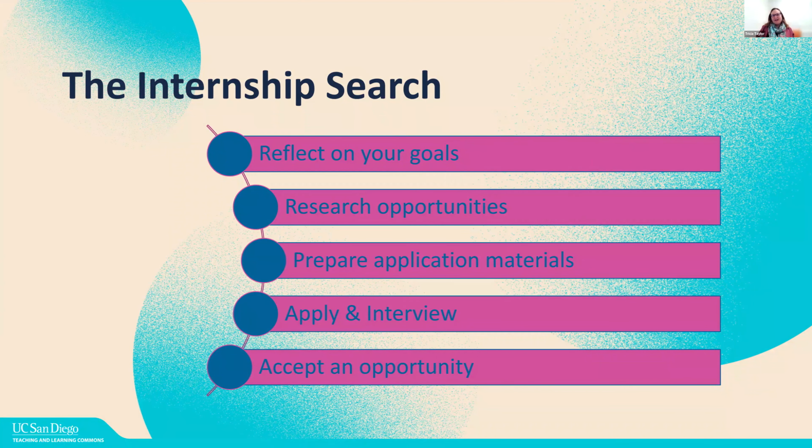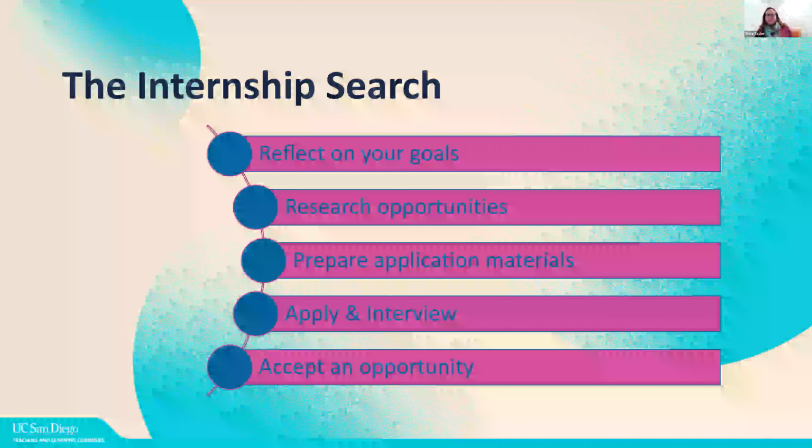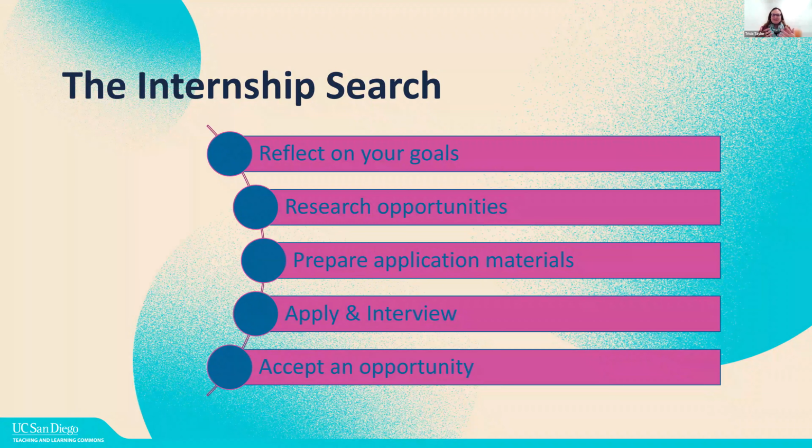If having a good mentor is important to you, have you asked questions to get a sense of how you'll be interacting with folks at the internship site, right? To be able to know that. What kinds of projects might you have the opportunity to look at? So when you're accepting an opportunity, you can think back to what your goals are and how those things are a fit when you're making a decision about whether to accept an opportunity.